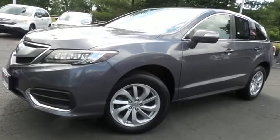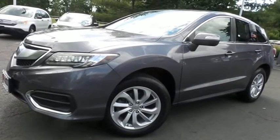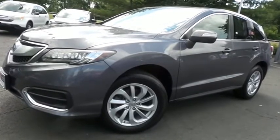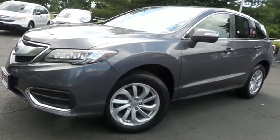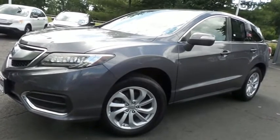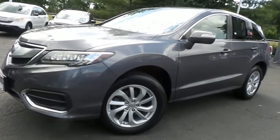Come down to Honda of Nanuet today and test drive this stunning, extra clean, fuel efficient, fully loaded 2017 DCH Economy pre-owned Acura RDX all-wheel drive with Bluetooth, reverse camera, 18-inch alloy wheels, premium sound system, and only 13,000 miles.